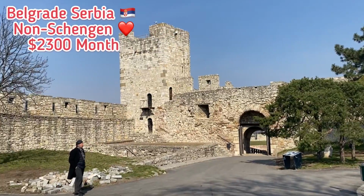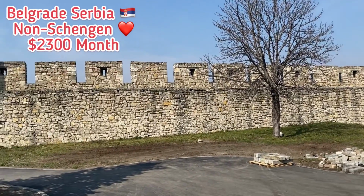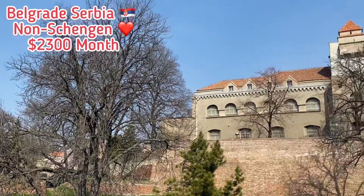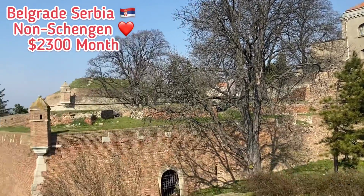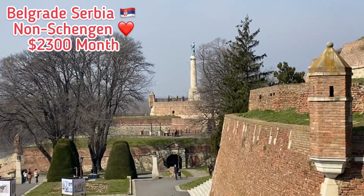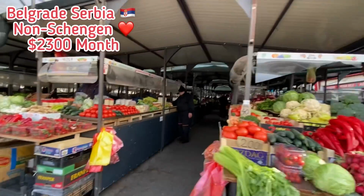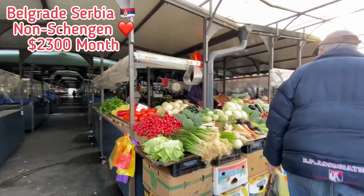Grocery prices were slightly more expensive than Novi Sad, but on average, not bad at all. And the variety was amazing. Even in the winter months, you can find so much there. You can find huge markets to go to very easily. Going out to eat, again, $25 or less for a really nice meal. You could find sandwiches in the city center for $3 and $4. So very reasonable. Our accommodation was $1,100 for the month.